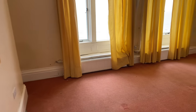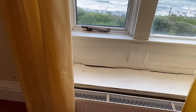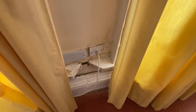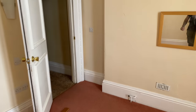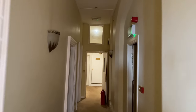Of course, this is a very bright room. God, look at the water damage on here, look. Look how swollen that is. Deary me. Again, here as well, look. Blimey. I was going to say, at least your toilets are clean, but that one's actually not. I've got a light one up there.